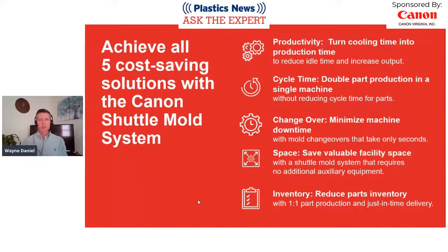So productivity. Let's look at productivity from a molder's point of view. If your machine runs all day at its intended cycle time without stopping, we consider that productive. But is it really? How many hours of the day is that machine really truly working? In most cases, a molding machine is only productive about 50 to 60% of the time, because after injection, pack, and hold, cooling time starts. And during that time, the machine is sitting idle. But what if you could get that time back? How much could you save on a daily, weekly, or over the course of a year basis? So the solution to your productivity issues on molding equipment is to turn cooling time into production time. This reduces the idle time the machine has and increases output.